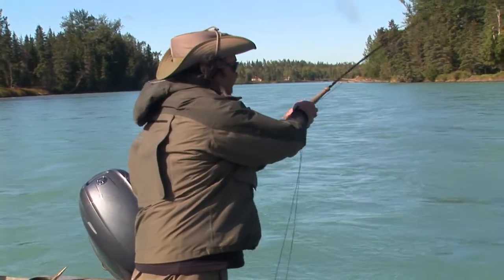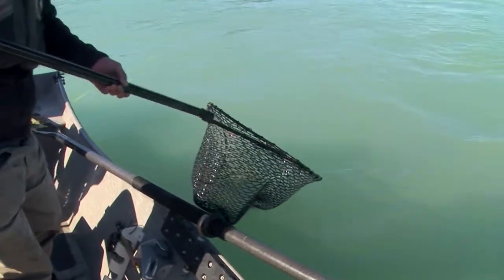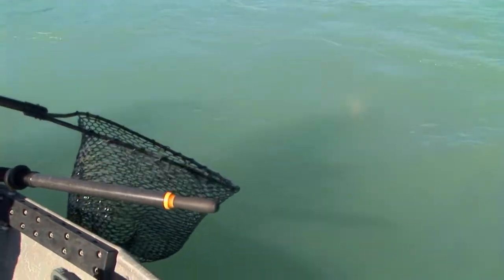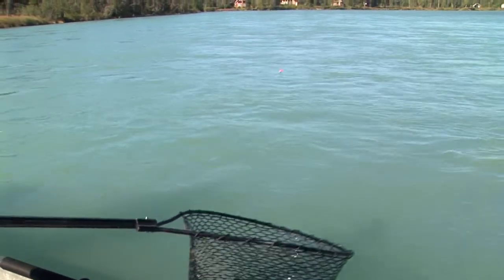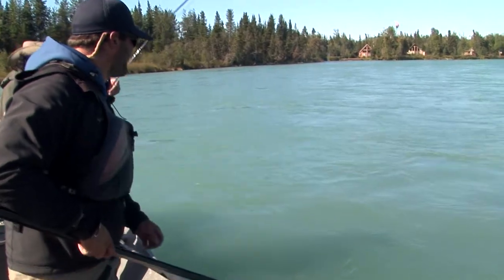There he is. There he is. All right, nice fish. Big Kenai bows. Big Kenai bow. Courtesy of Drifter's Lodge. Spooked him. Spooked him. Yeah, he don't like you. He don't like me. I don't know why, I let them all go. Must be a hen.